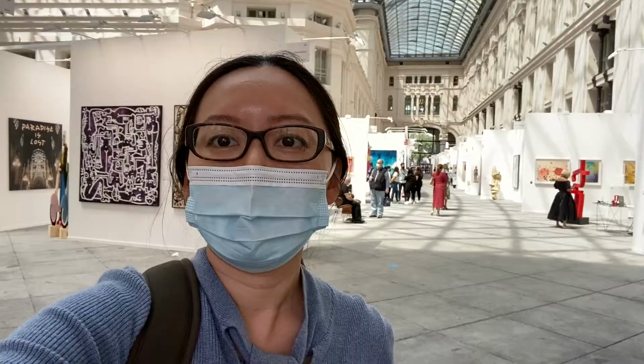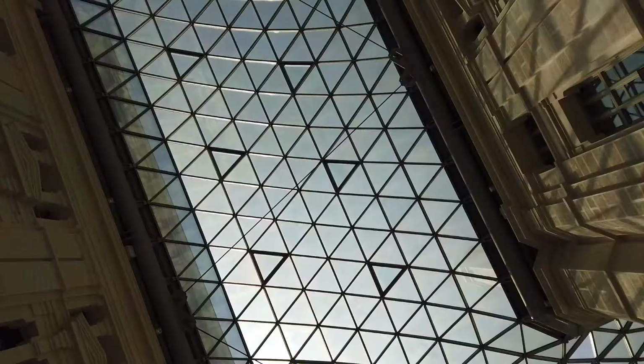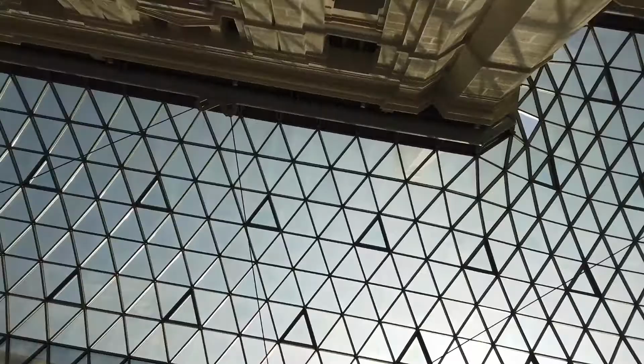I'm not wearing one now because I'm in the middle of nowhere, in a little corner, but I wore a mask the whole time. And also I have a suntan. You see that I'm darker than this morning, not because I put an ND filter or anything, but because the Galeria de Cristal is so crystal. There's sun coming through the ceiling, just like the name indicates.